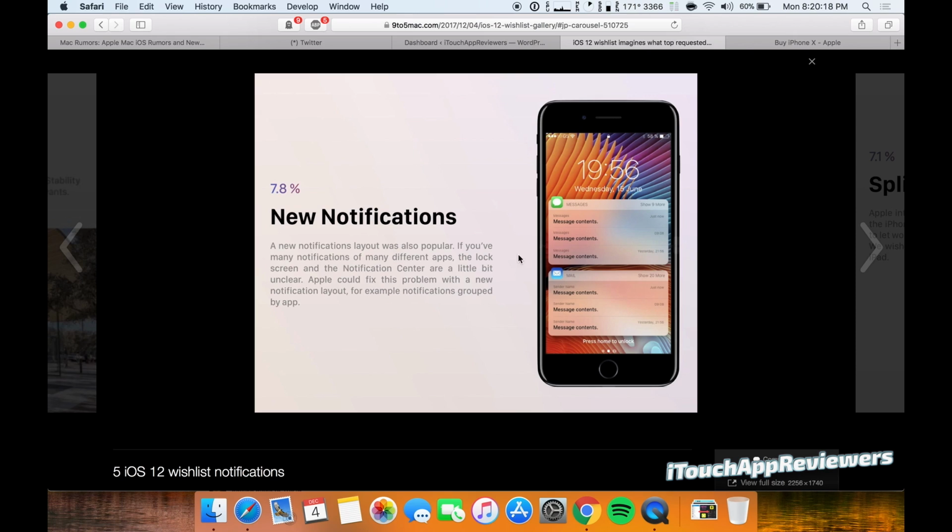All right, but for real, everyone complains about the notifications on iOS, and honestly, I see it, but I don't have that big of a beef with notifications. I think it works fine, but a lot of people want them grouped, kind of like this, and that does make sense as well. It's a little too Android-y for me, but I think in this application, it makes sense. So if Apple puts their own spin on it and does it right, I think it would look and actually work really well. So new notifications, I'm on board with that if they did it.